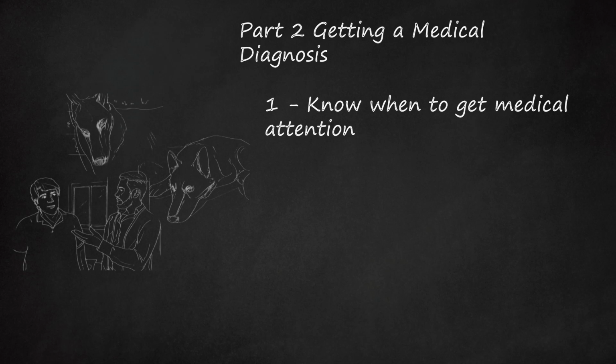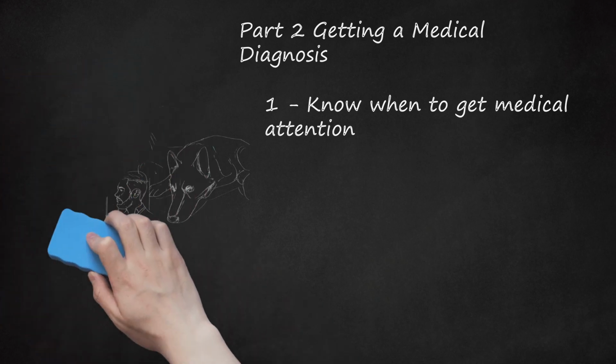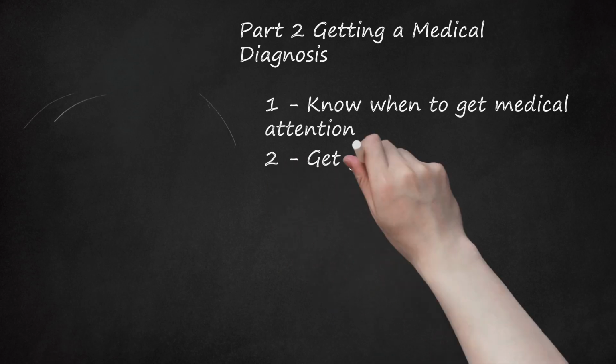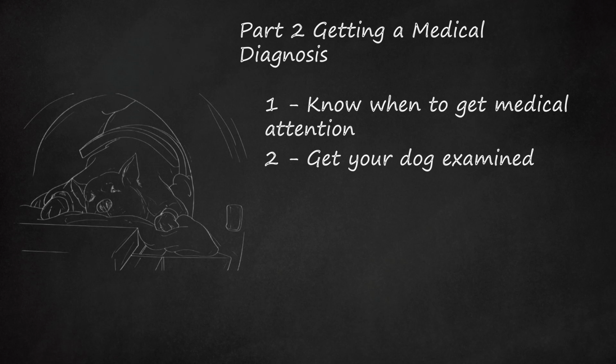Your veterinarian may recommend that you take your dog to a specialist for a specific diagnosis. Since heart disease symptoms are similar even for a variety of diseases, it's important to get a proper diagnosis. 2. Get your dog examined. The veterinarian will do a physical exam to check your German Shepherd's general body condition. Specifically, the vet will check your dog's pulse and use a stethoscope to listen to his lungs and heart.